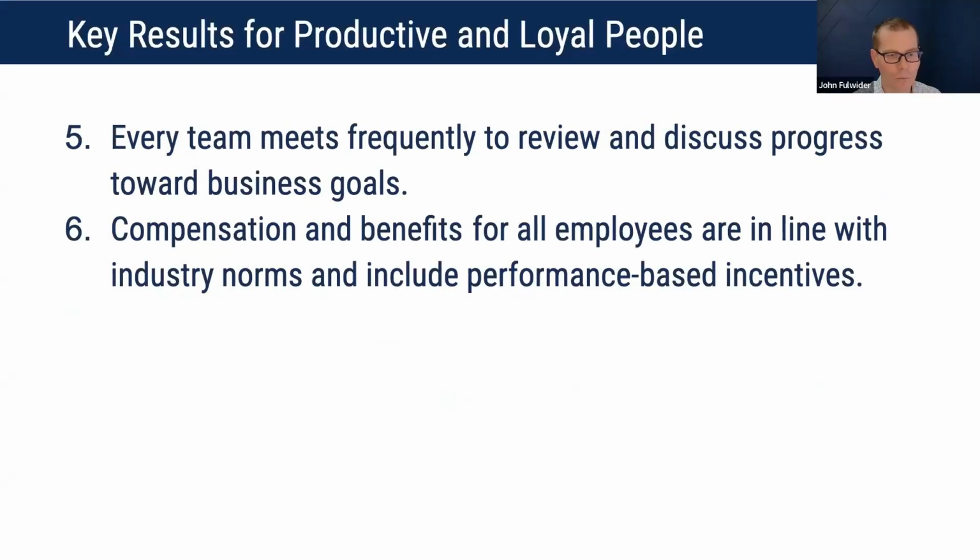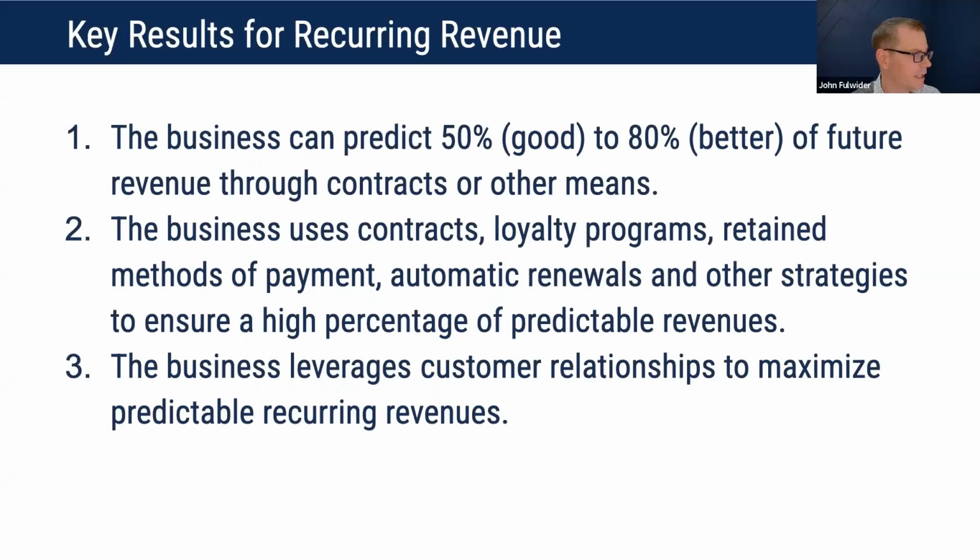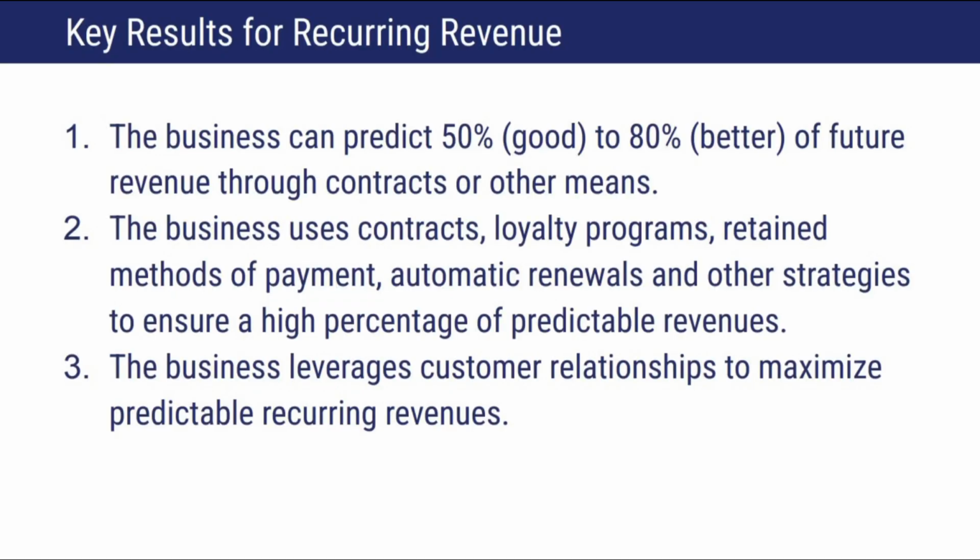Moving on, as I said, we're whipping through to the end so we have time for questions. Objective 3 is recurring revenue, and more specifically what we mean here is that your business can predict a significant portion of future revenue from customers through contracts or other means. Key results for recurring revenue are here.